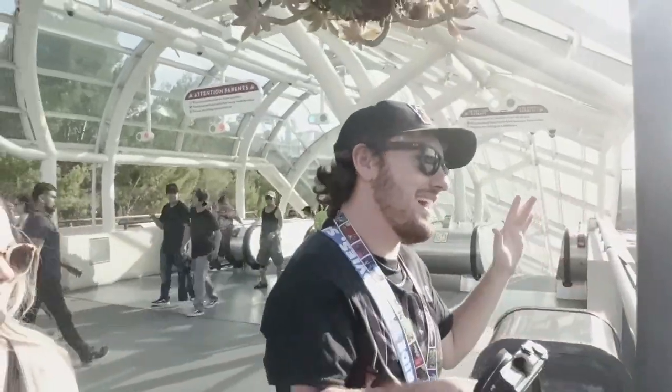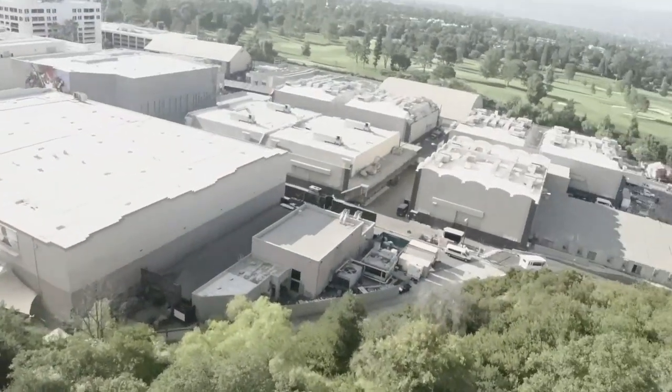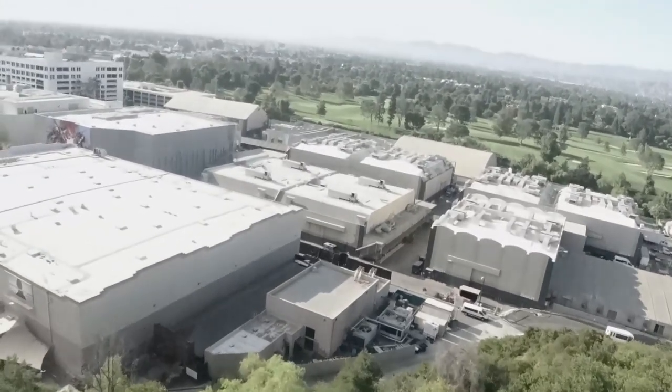Hey, that's all I'm gonna say. But guys, construction right now is looking awesome. I can hear you on that mic too. Oh wow, this is a fancy camera, but this is really awesome to see.